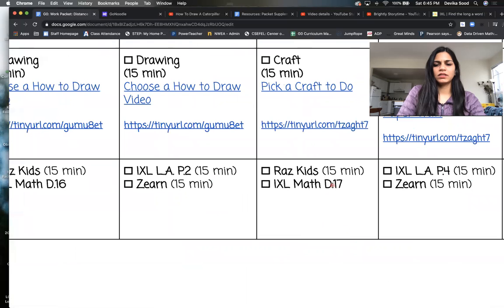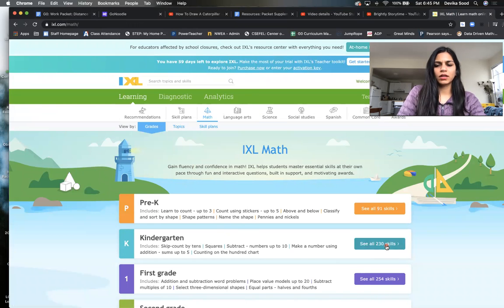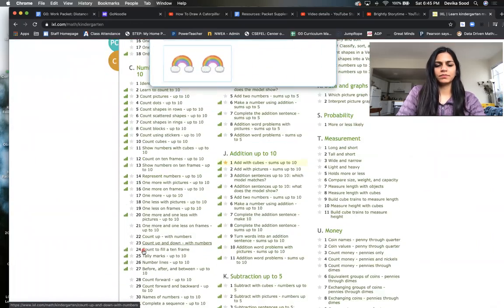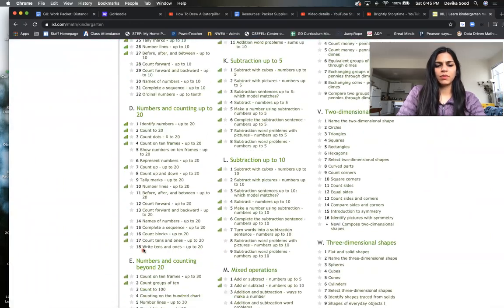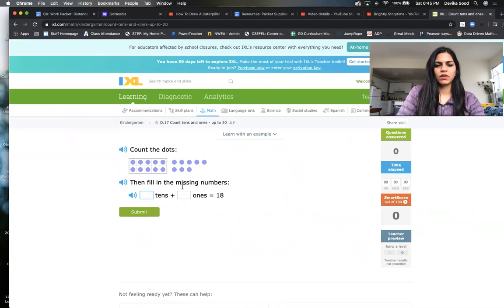Next, on Wednesday is Raz Kids 15 minutes, IXL Math D.17. Again, you go to IXL, you click on math this time, you go to kindergarten, lesson D.17. So D.17, count tens and ones, which matches with our focus this week.